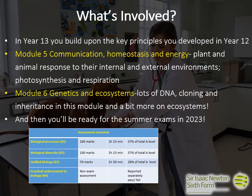Each of these is assessed in an exam at the end of the 2-year course. There are 3 papers, 2 worth 100 marks each, and each lasting 2 hours and 15 minutes. The first one studies the breadth, the second the depth of your knowledge. There's a third paper worth 70 marks, that lasts 90 minutes and is known as a synoptic paper and assesses how well you can use work and learning from all 6 of the modules together, applying it to new situations and scenarios. The practical is a separate mark, either pass or fail, which does not contribute to your overall grade.